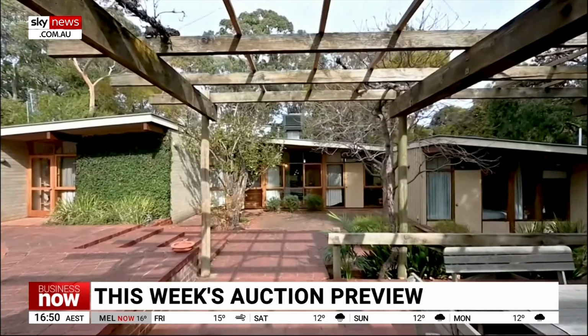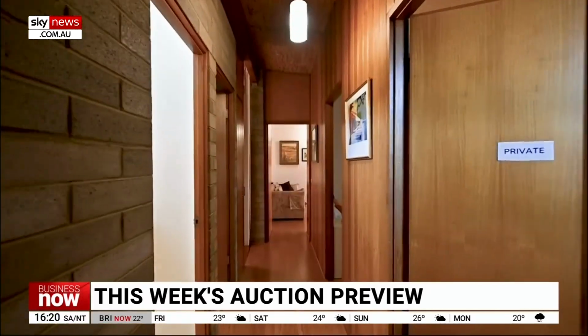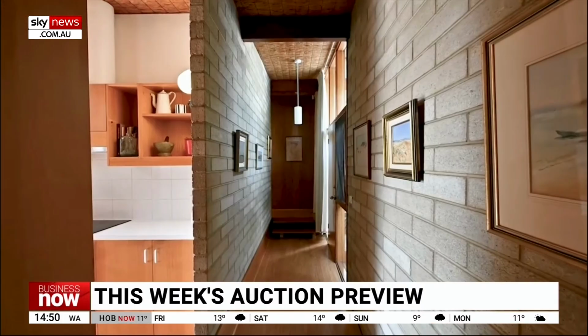The most viewed property in South Australia is 4 Marola Avenue, Rostrevor. This home was designed in 1958 and has lots of wood and brick on display. It's got 4 bedrooms, 2 bathrooms, sits on a large block with a pool and tennis court.